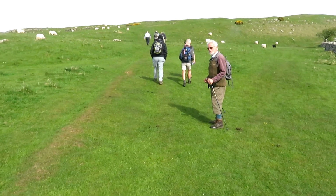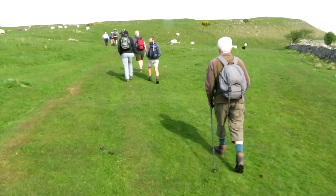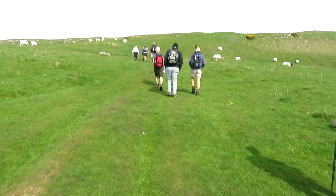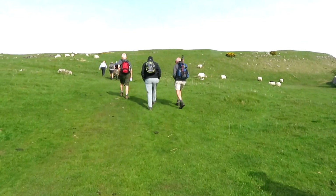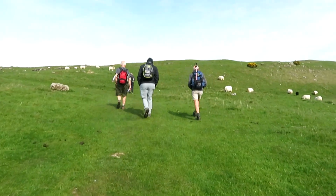And we're off, and we're immediately off the road onto the fell side, walking on some very pleasant grass, very nicely trimmed by the resident animal population, the sheep, and good walking.